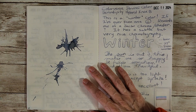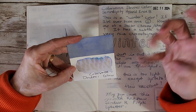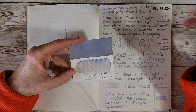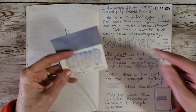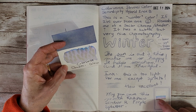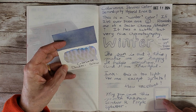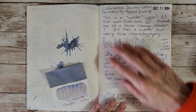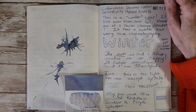Okay, so then next up is Colorverse Davinci Glow, which kind of looks like a blue-gray, a wintry color. It's got quite a bit of water resistance. I was surprised at that. Here's the chromatography. It does lighten, but it definitely gives you a nice solid, kind of almost like a brown or steel look down at the bottom there. This is too light in a nib for me, but I found the splats to be delicious.